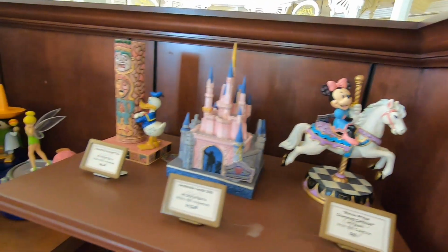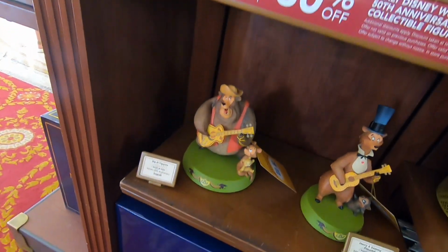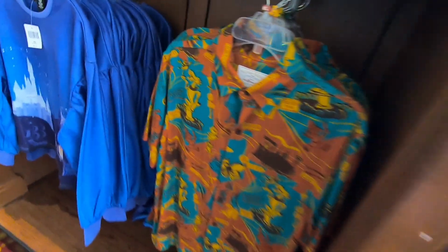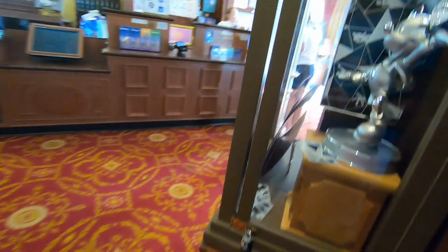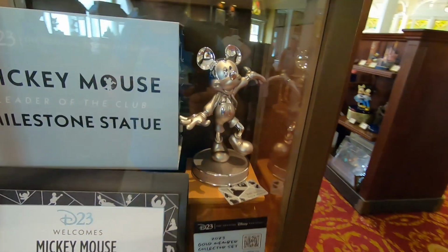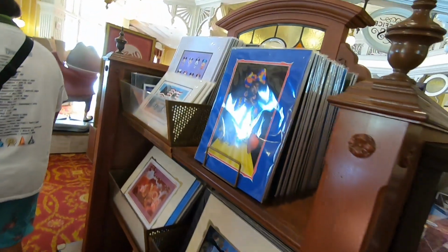Got some more statues. Country Bears. Then some prints down here. Got a cool button-up shirt, a canvas, another shirt. Look at this milestone statue, Mickey Mouse. Got some more prints over here.